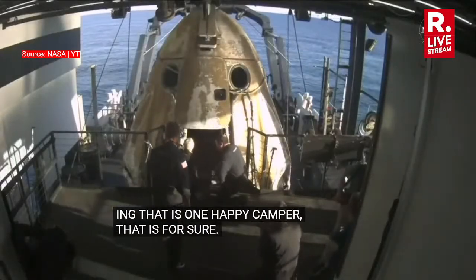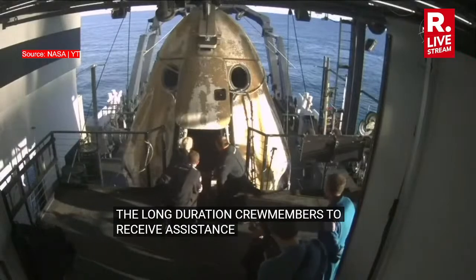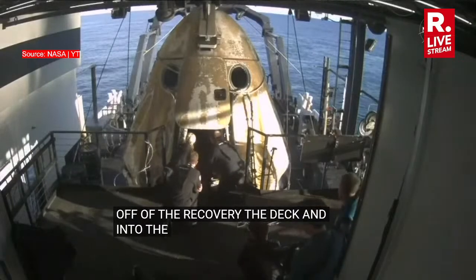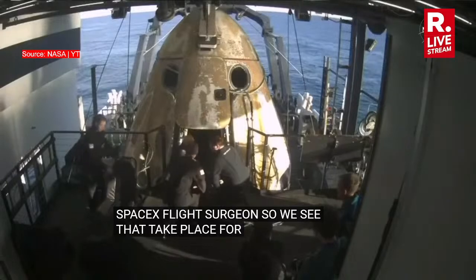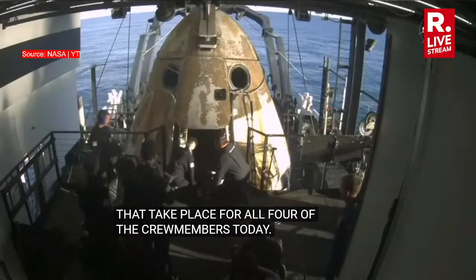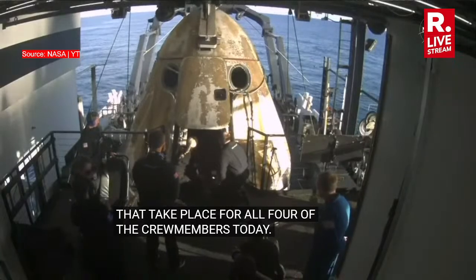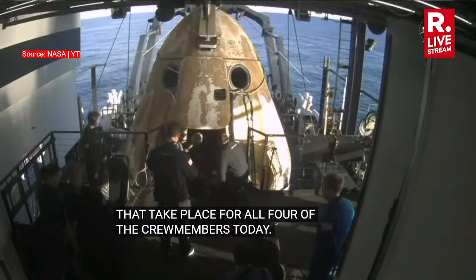As we said before, it is standard procedure for all of our long-duration crew members to receive assistance upon egressing from the spacecraft. We basically help them move off of the recovery deck and into the private medical quarters for their initial consultation with the SpaceX flight surgeon. So we'll see that take place for all 4 of our crew members today. And we are standing by for the next crew member to exit Freedom.